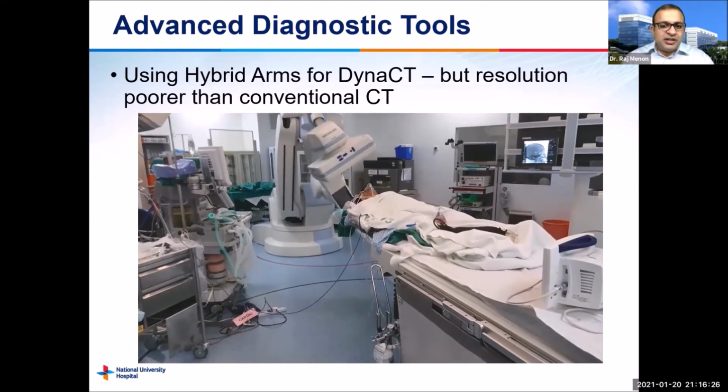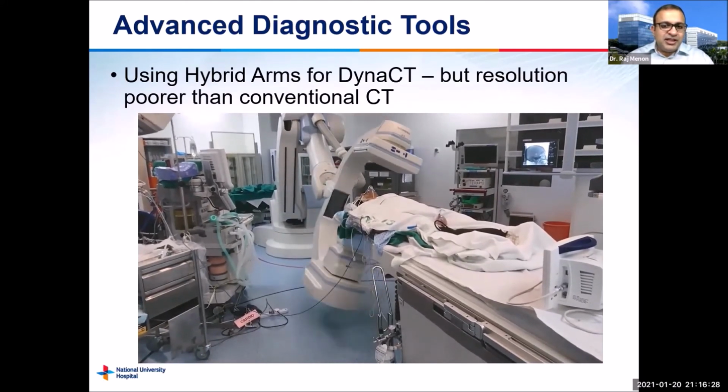In our hybrid theatre, we are able to do something called a dyna CT. We don't do it often, but sometimes it's an interesting adjunct where we are using the C-arm essentially to perform a CT scan while we're there. So even a patient who has, let's say, been rushed into theatre for hemostasis, and we're worried he has got a head injury, running a small protocol like this in the hybrid room allows us to clear the head and make sure whether there's any other intracranial bleeding going on.